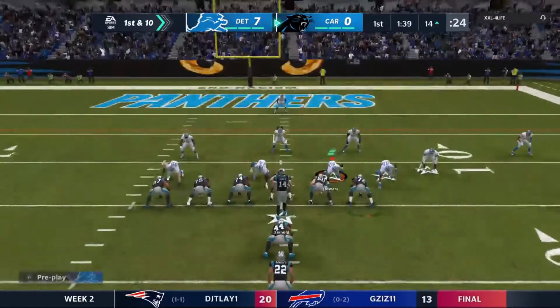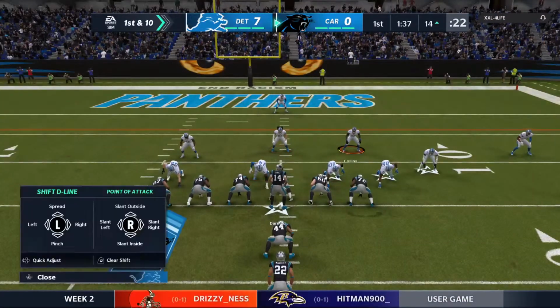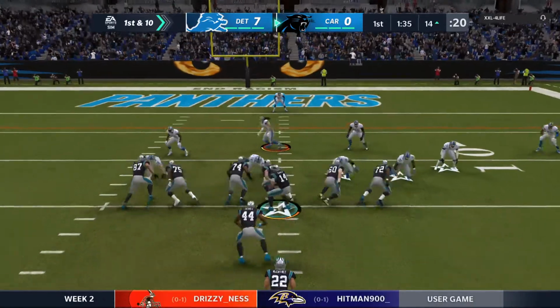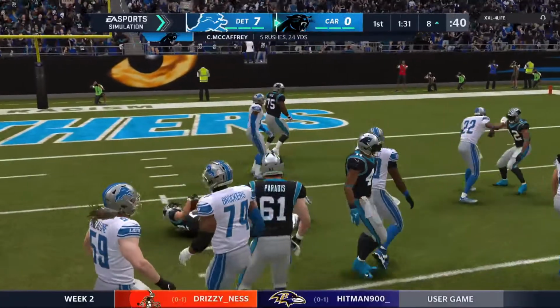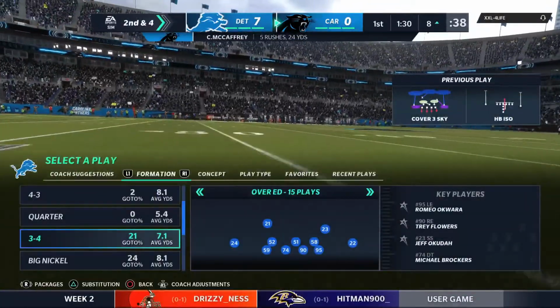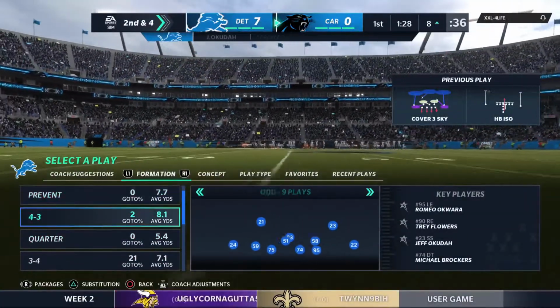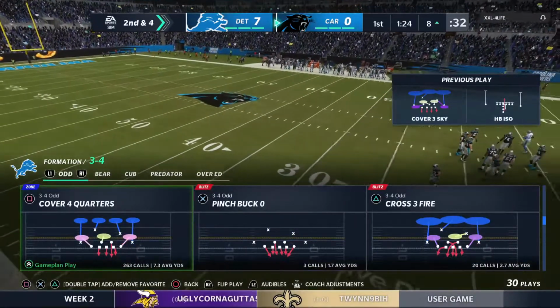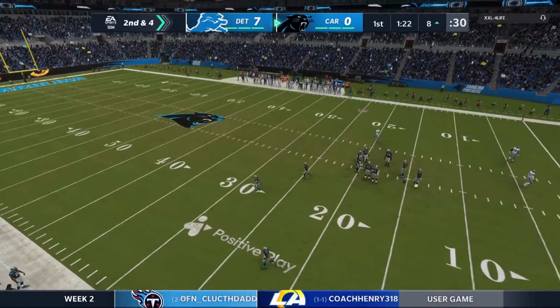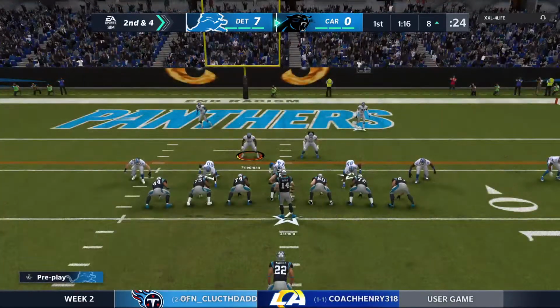Here's a 1st and 10 at the 14-yard line. Back to the ground attack here. It's McCaffrey. And effective running here. He'll take it down inside the 10. He'll get a nice chunk there on the first down run, and it's 2nd and 4. A quick burst there, and he nicely bit off a pretty decent gain. 6 yards on that last play.